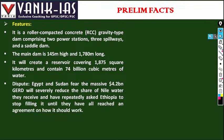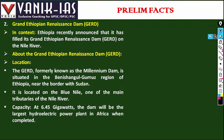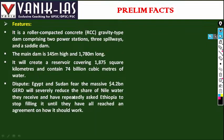Egypt and Sudan are fighting over it because this being an inter-country river passing through more than one country, if one country uses its potential more, the other country will be affected. That is why Ethiopia and Egypt are in dispute over this particular project, as the government of Ethiopia went ahead without consulting Egypt and Sudan.